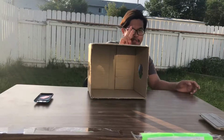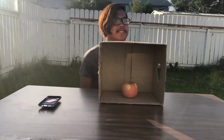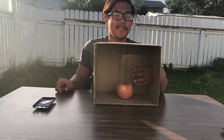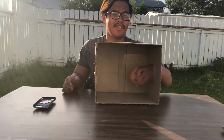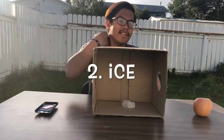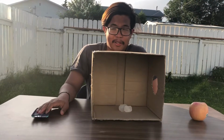I don't know what's in there. I hope this is not scary. Apple. Not bad for a first timer though, because basically it's my first time to do this.